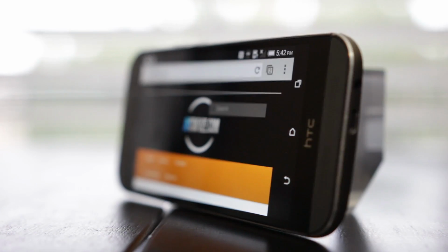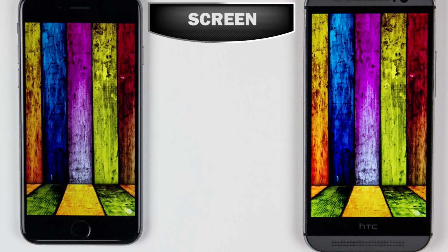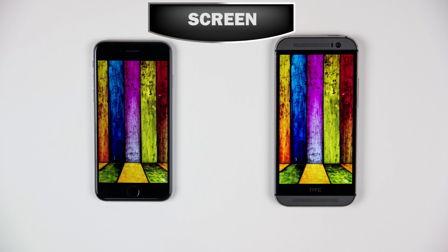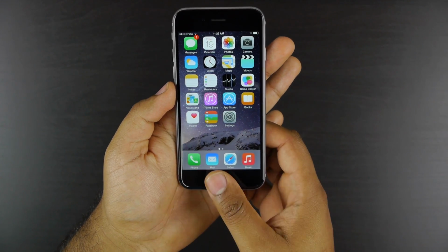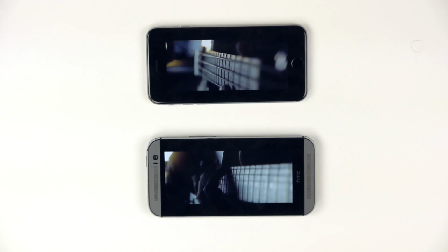Now, moving forward and looking at the displays on these two smartphones, you can see that size-wise they're fairly similar. The iPhone 6 is a little bit smaller, measuring about 4.7 inches versus the 5-inch display on the HTC One M8. But in terms of resolution, we also have a little bit of a difference. 1920 by 1080 is the resolution on the HTC One M8 with a PPI about 441 versus the iPhone 6 having a new resolution of 1334 by 750 and having a PPI about 326.